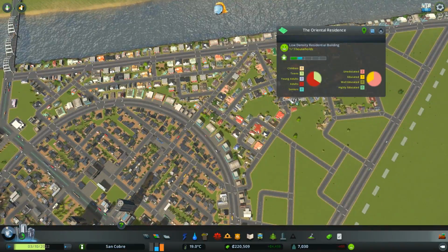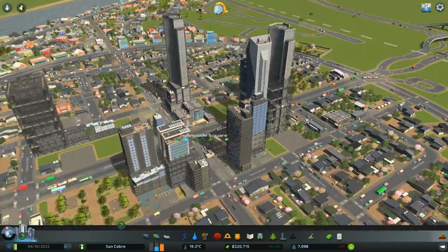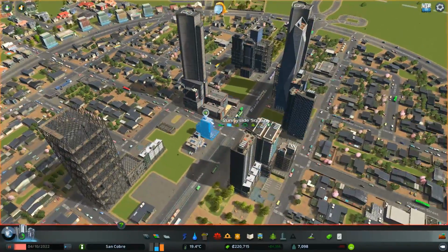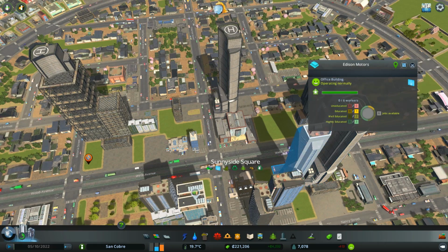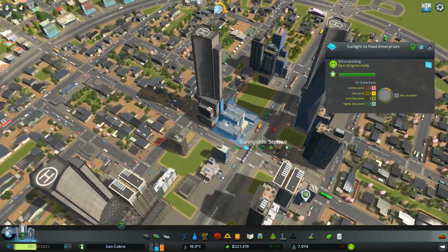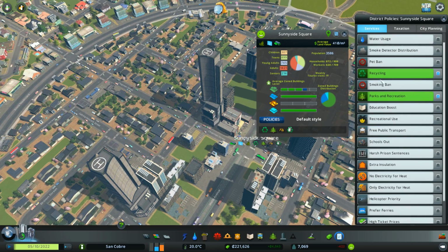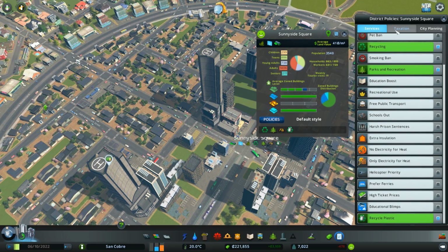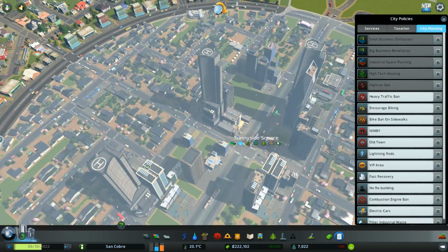Okay, so let me just check here real quick. What? Oh, look at these. I like this a lot. Look at all of these buildings. I love that they are, by default, skyscrapers. Smart Reads Inc. Okay. Edison Motors. We've got Sunlight to Food Enterprises. Okay. Is that not what all food is? Just sunlight to food? Maybe not. So recycling, parks and recreation, and recycling plastic are the three services that we have. And then we've also got encourage biking.